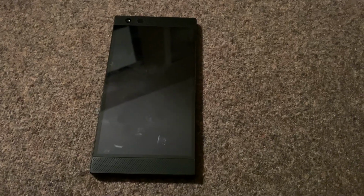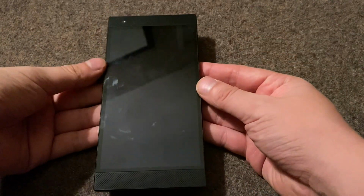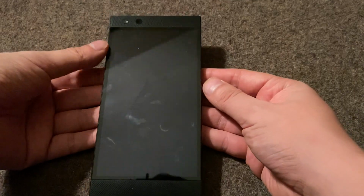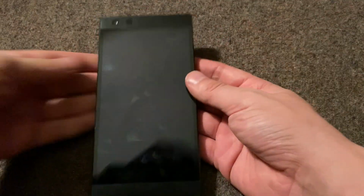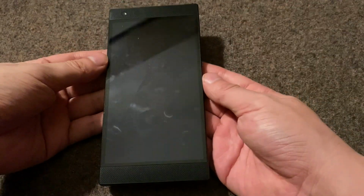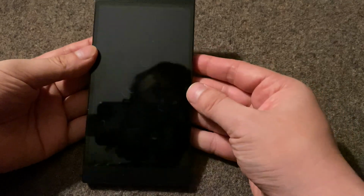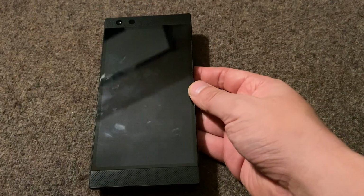Today we're going to look at the Razer Phone 2. This is a gaming smartphone that's marketed by Razer Incorporated, who is well known for their gaming peripherals like Razer mice and keyboards, headsets, and of course the gaming laptops, the Razer Blades. This is the second iteration of their smartphones. This one was released in 2018, because it's the Razer Phone 2, right? The first one they released in 2017.